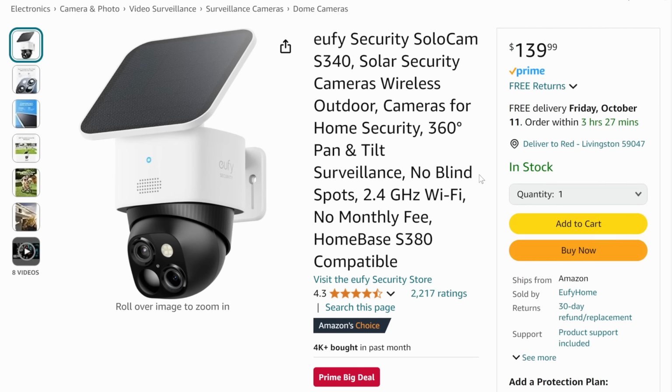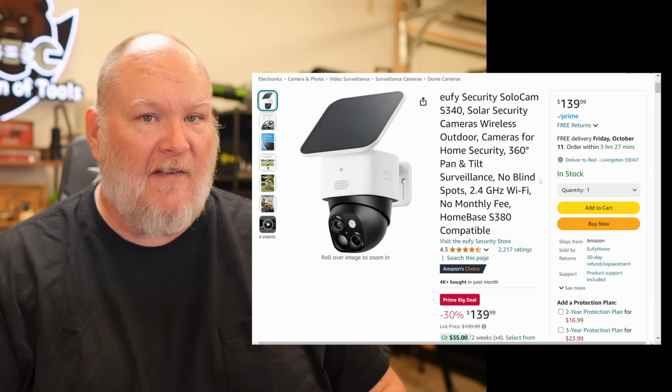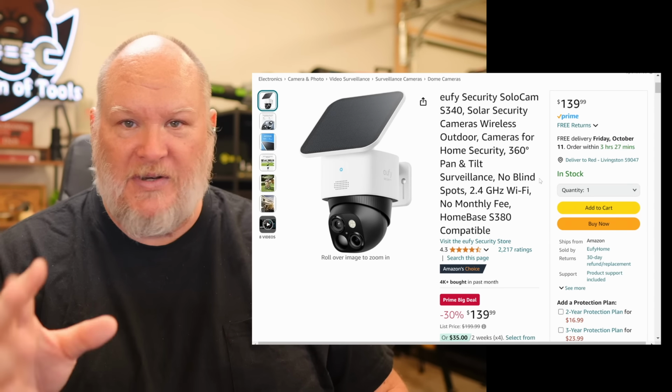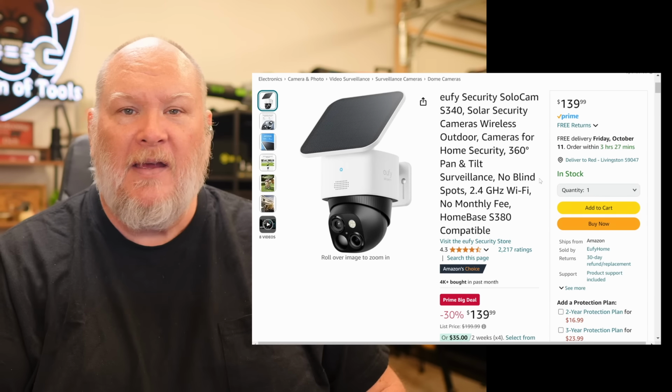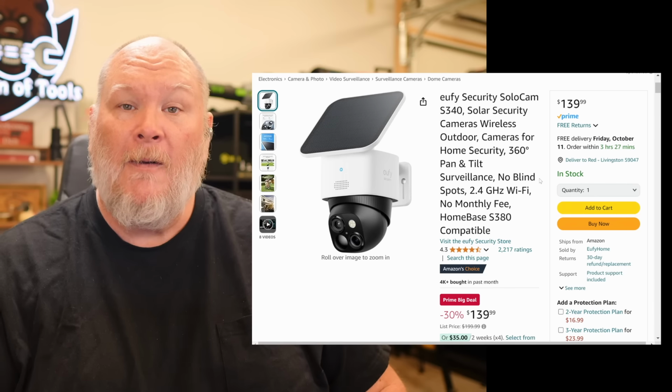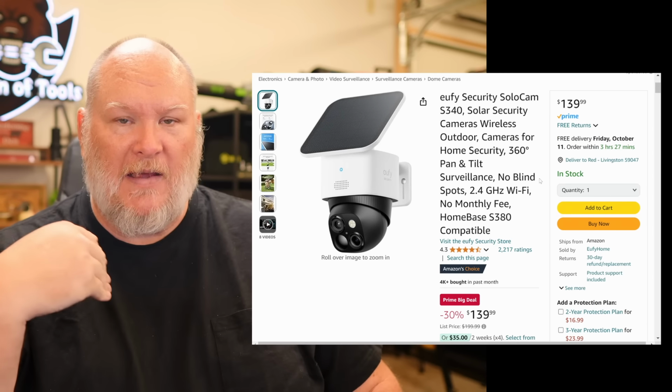All right, we got the Eufy security cam. This thing is a fantastic security cam. I know Eufy's had some PR problems in the past. They've moved past it. They addressed the issue. I think they fired those involved. Who cares? It's a big company. You can't hold the entire company hostage because a couple people made a bad call. That said, they've changed. They've addressed it.